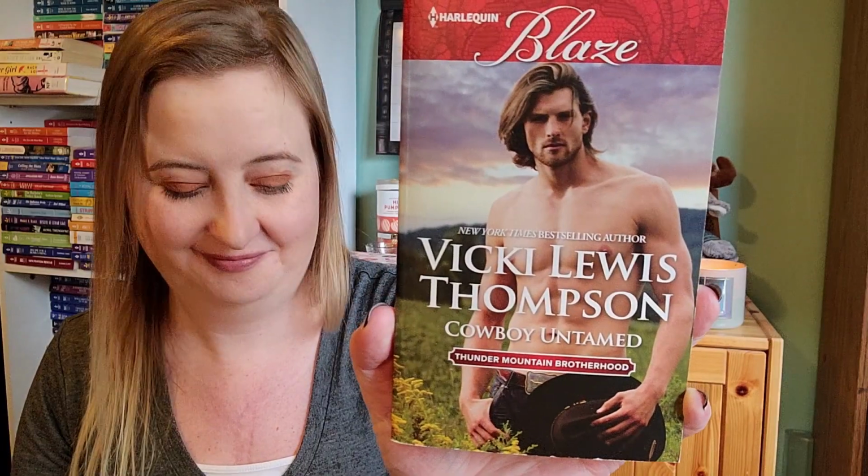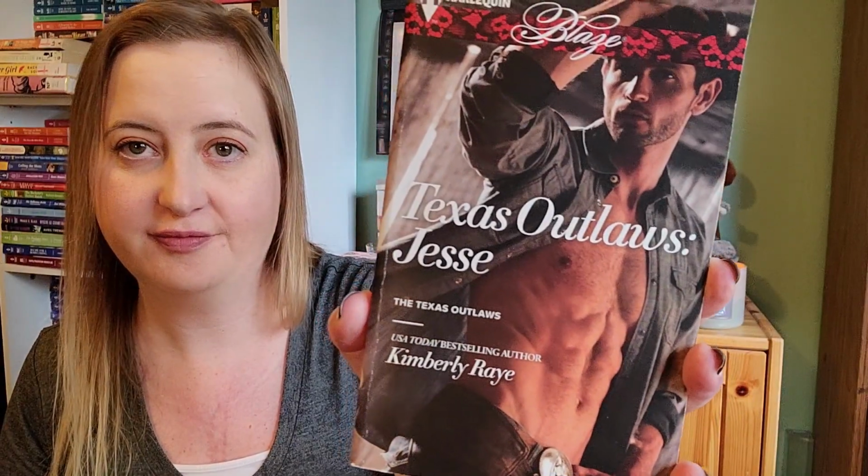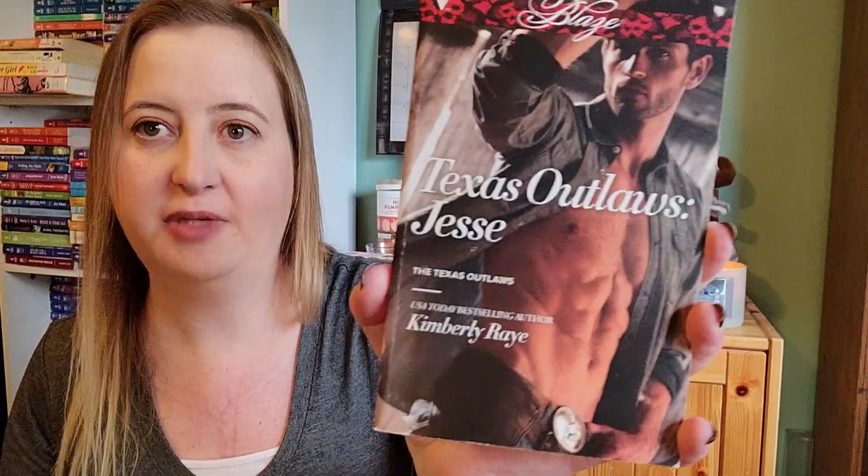There's that one. Vicki Lewis Thompson. I love me Vicki Lewis Thompson. Cowboy Untamed, part of the Thunder Mountain Brotherhood. Yay. Part of the Texas Outlaws series, we have Texas Outlaws Jesse, and this is by Kimberly Ray. Texas Outlaws. Very nice. Cowboys, military were very, very big for the Blaze line, if you guys couldn't tell that.